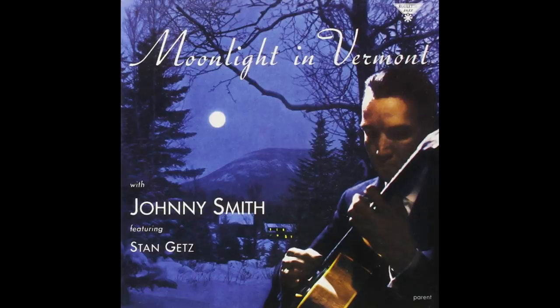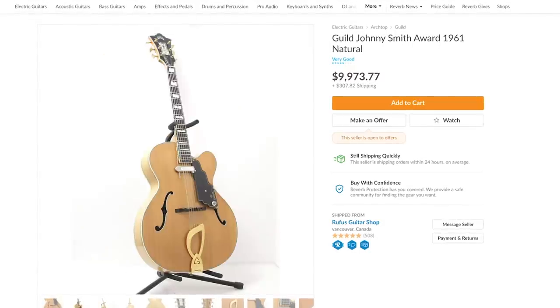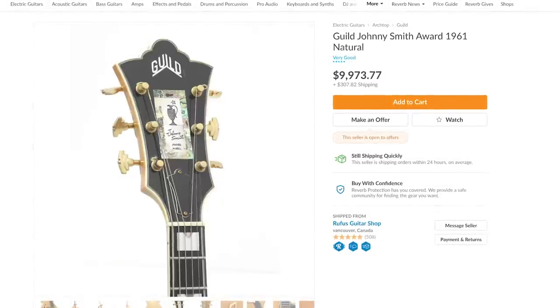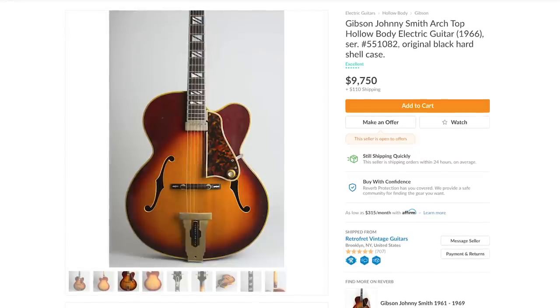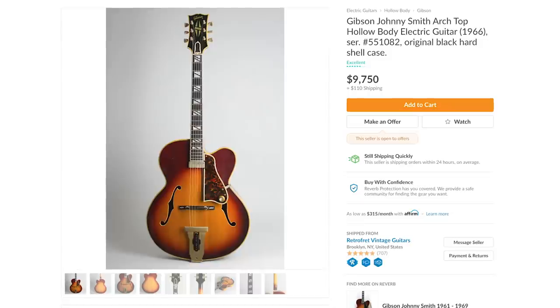Johnny Smith has self-designed signature guitars with Guild, Gibson, and Heritage. First was Guild, with the Johnny Smith Award, issued in 1955. Then, in 1961, Gibson president Ted McCarty, in an effort to expand the production of their hollow-body electric guitars with influential players, spent some time with Smith, and Smith then designed the guitar he wanted. Gibson put it into production shortly after.